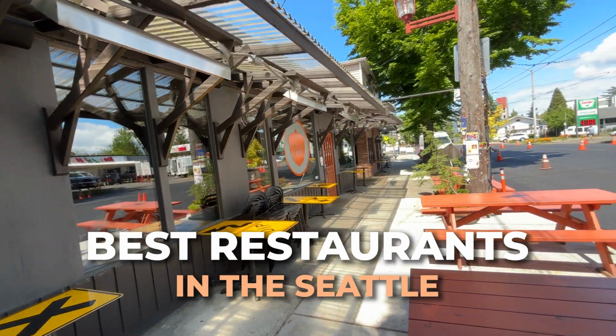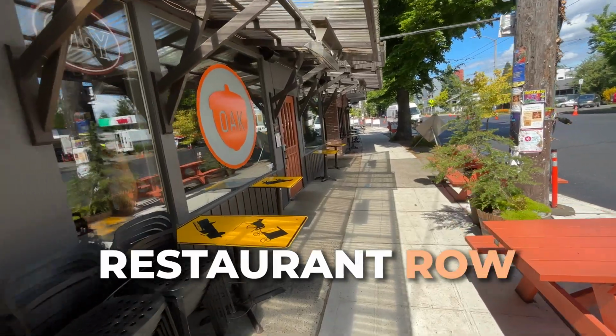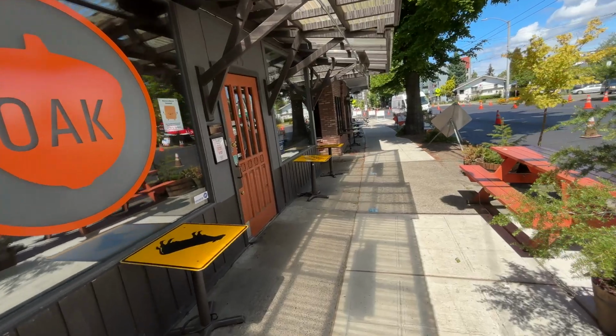Now, locals would argue that Beacon Avenue South, this street in North Beacon Hill, has some of the best restaurants in the entire city of Seattle. And they're a bit under the radar, but they're actually starting to gain the attention of the press around here. And recently, Beacon Avenue South has been named Restaurant Row by some of the media outlets around here. So this is a place to live if you are a foodie. You've got to check it out. Two of my favorites I want to talk about right now, and that I think you're going to love, that if you live here, you've got to go check out.